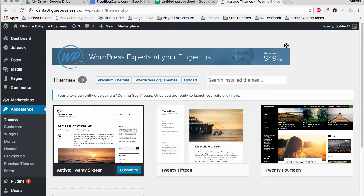So where to find quality themes? When it comes to finding themes, you basically have two choices. You have free and then you have paid or premium. Now, everybody loves free, and there are a lot of great free themes out there. So if you browse the WordPress.org site or click on WordPress.org themes from the dashboard, you'll see that there are literally thousands of free themes available to you.